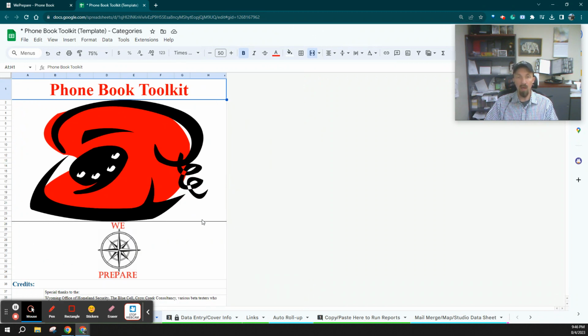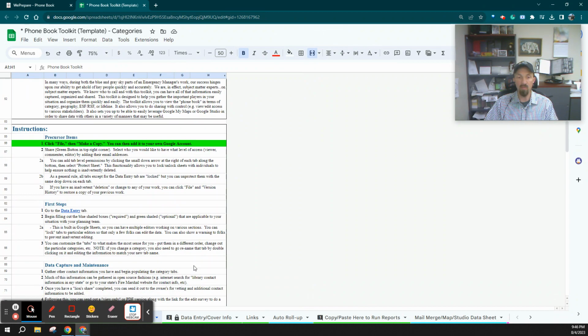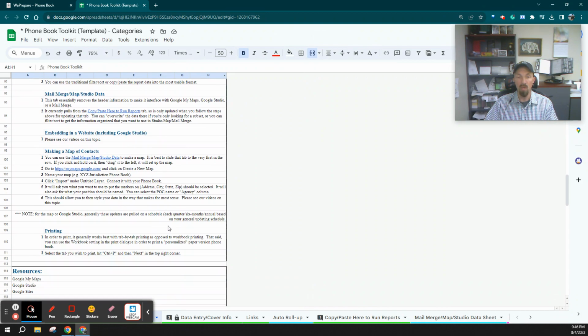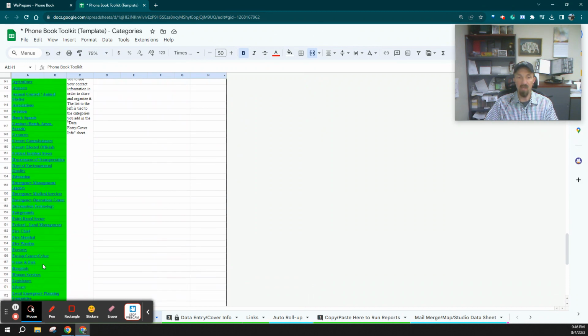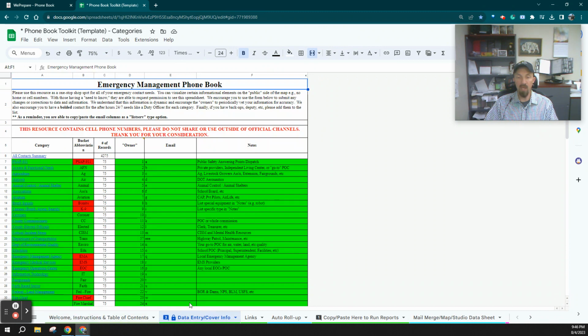When we look here, what we're doing, same idea. It's got instructions a little bit, and it's got, again, some of those data captures, maintenance data for roll-up instructions. We'll talk through all those sort of things as we go through, and then it's got the table of contents down here. So as you kind of look through, much like all of the other tools we put out there, there's a data entry / cover sheet, and we went through, you can kind of put in, read through some of this. We've got categories in here for your information.